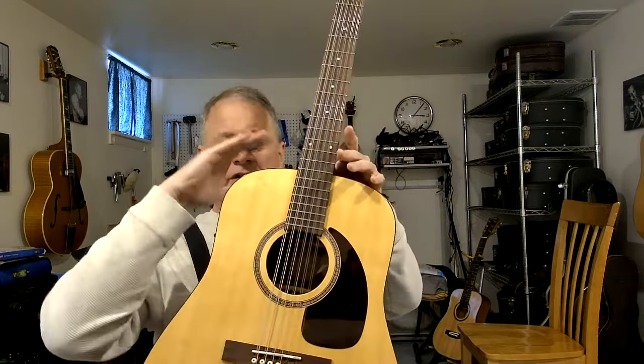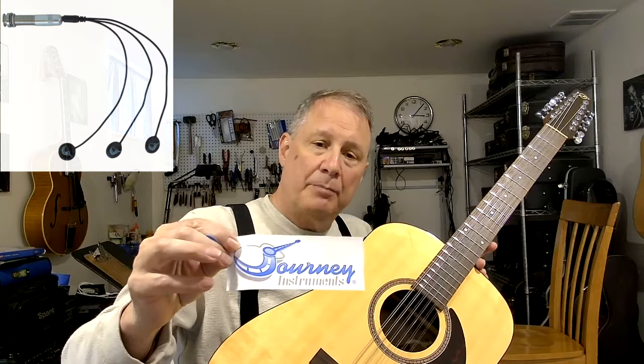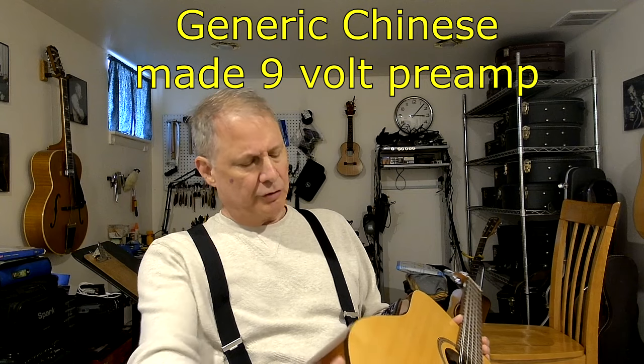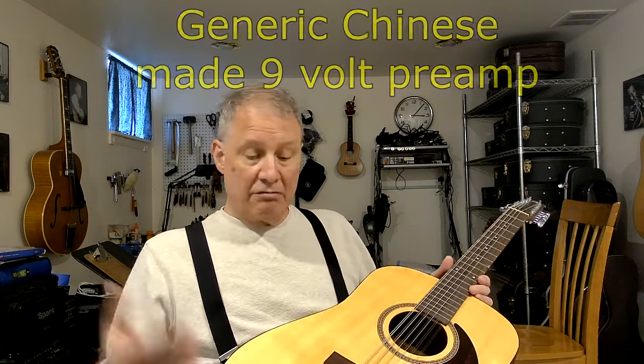Again, Seagull M12 with a Journey 3 piezo pickup, and just a cheap, what's the company on this? F5T. It's a 5-band EQ with a tuner. It's all just plugged in, mounted together, all good to go. And it just sounds and plays great. Take care.